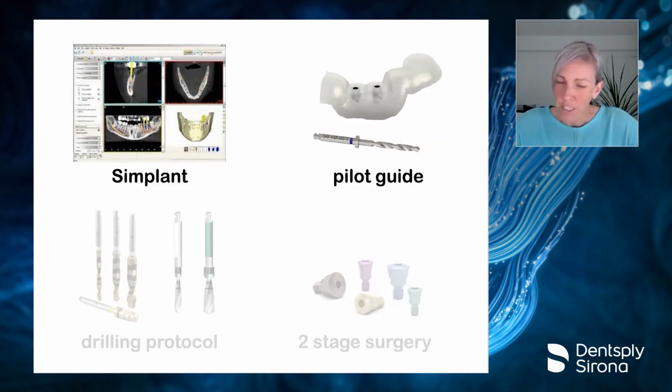And after that, I continue the surgery freehand. Why freehand? Because I can feel the bone, and I can manage really carefully the rest of the steps of the surgery. So this, I found, is essential for those cases.